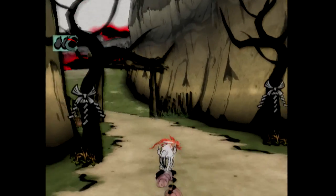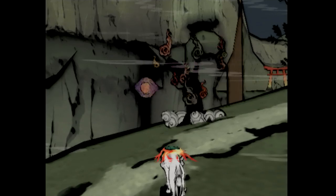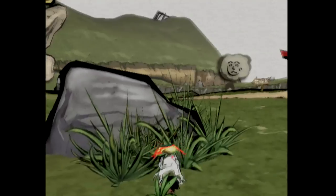The graphics are some of the best you'll see on the system, with vivid colors that have a watercolor feel to them. Throughout the game, you'll learn how to draw different designs with your celestial brush. These will help Amaterasu by not only bringing the land back to life, but you can use them to defeat enemies as well. With a storyline that will draw you in and a really good classical Japanese soundtrack, this is a game not to be missed.